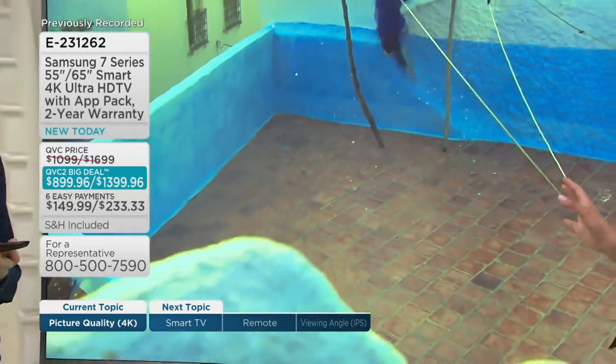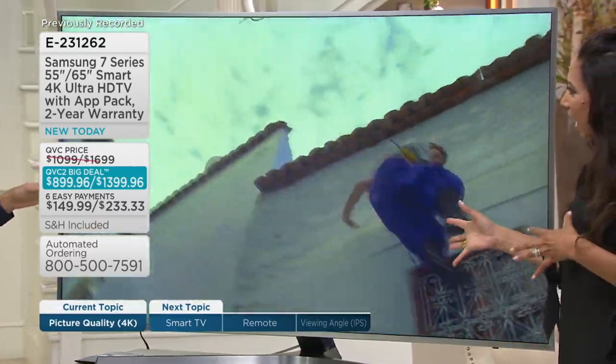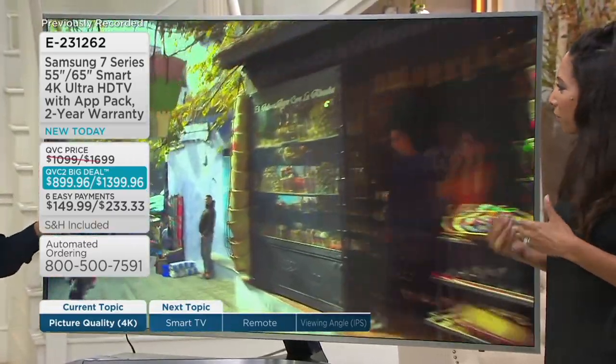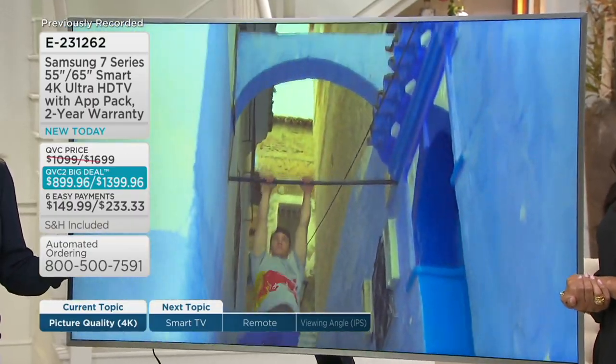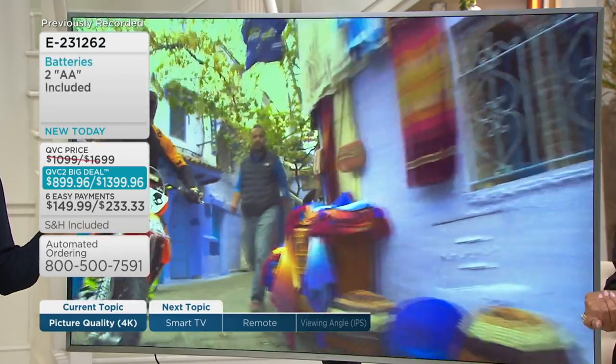And you know, we're looking at an action sequence right here. So if I'm watching sporting events, there's not gonna be like a lag time. Right. Look how sharp this remains, even with all this movement. Yes, and that's actually that motion rate. So this actually has a motion rate of 120. So I'm glad you pointed that out. So yeah, you're not seeing that ghosting.